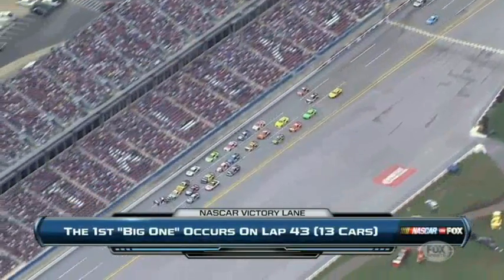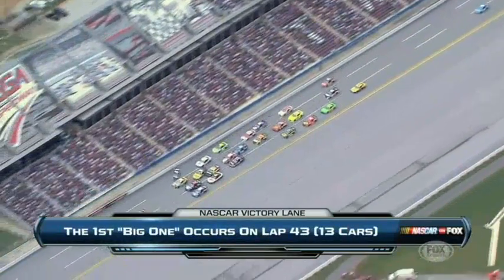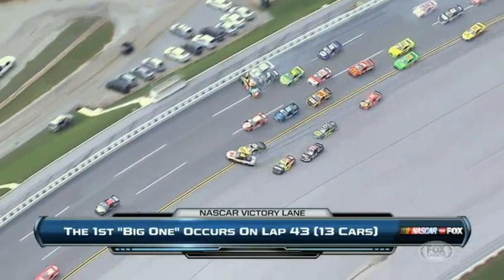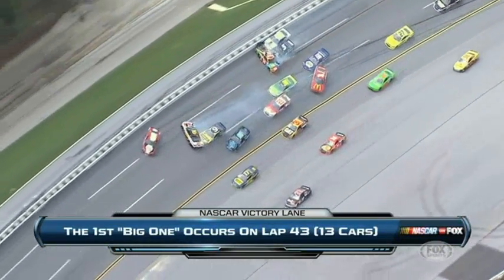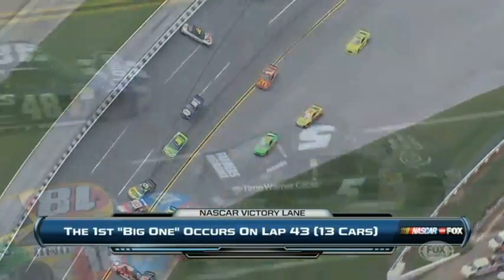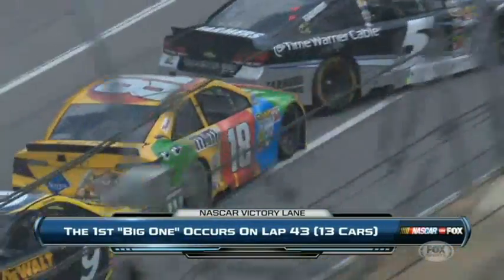All right, the first big one, lap 43, and it was a little bit of deja vu back to Daytona when the number 5 car of Casey Kahne was run into by the 18 of Kyle Busch. Yeah, and he really was. And I think if Kyle had to do this again, he would be a little bit more patient at this time. And we'll hear a little later Kyle say it's my fault.